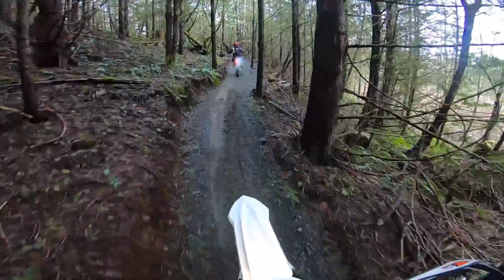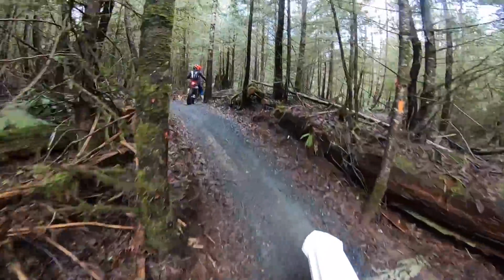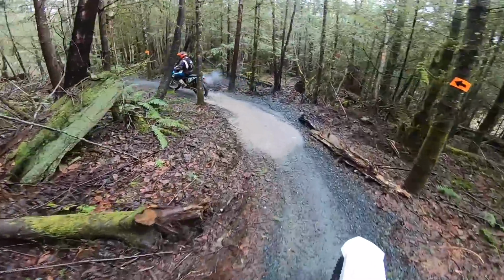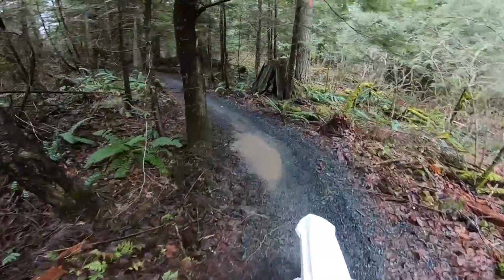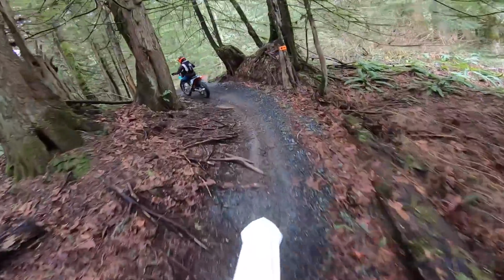Today we're comparing small bore two-strokes. I'm on the 2020 Beta 200RR. I got Kaylee in front of me on the 2020 KTM 150XC-W TPI. Way out in front, we also got Kevin, who's on his KTM 350. We're each going to try all these bikes today.